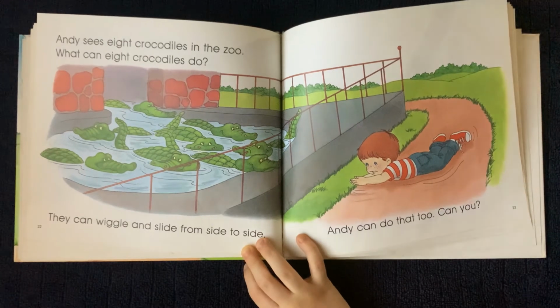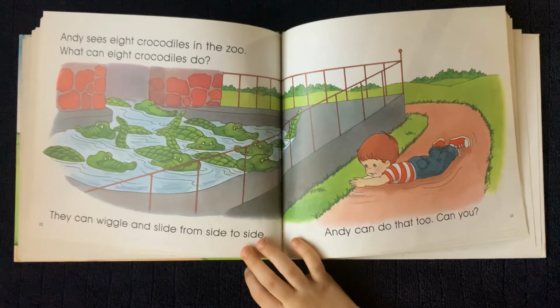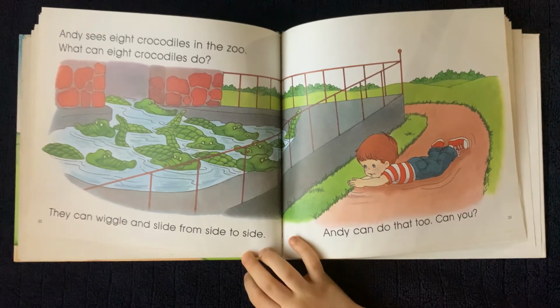Andy sees 8 crocodiles in the zoo. What can 8 crocodiles do? They can wiggle and slide from side to side. Andy can do that too. Can you?